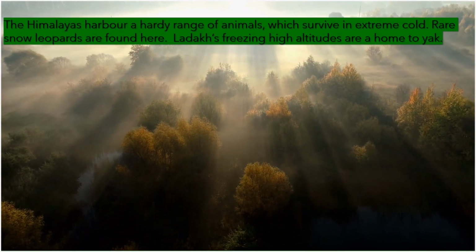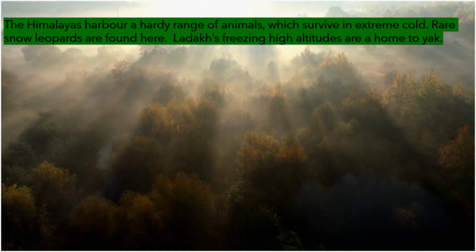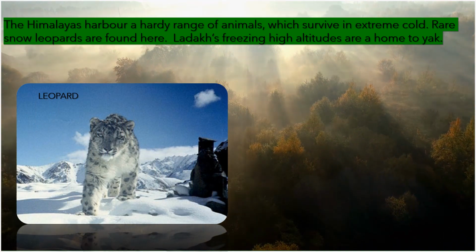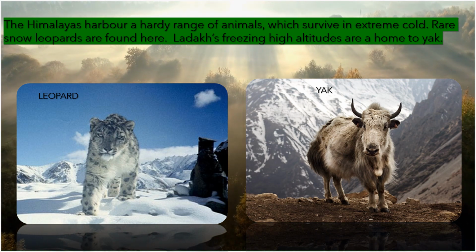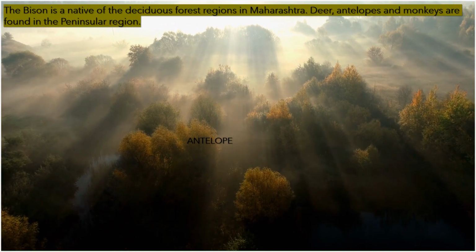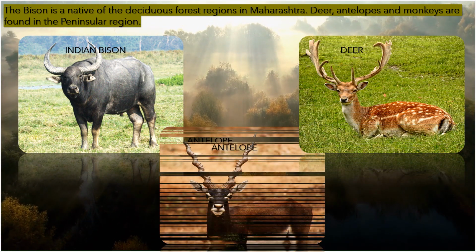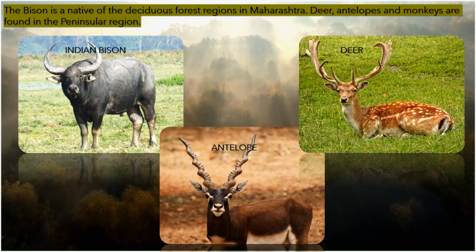The Himalayas harbor a hardy range of animals which survive in extreme cold. Rare snow leopards are found here. Ladakh's freezing high altitudes are a home to yak. The bison is a native of the deciduous forest regions in Maharashtra. Deer, antelopes and monkeys are found in the Peninsula region.